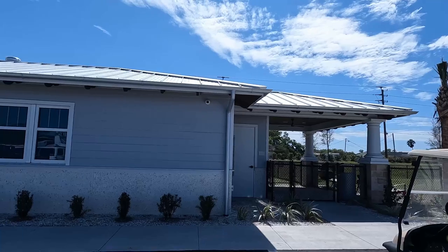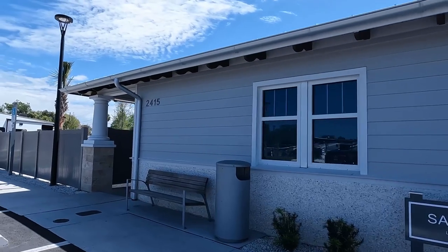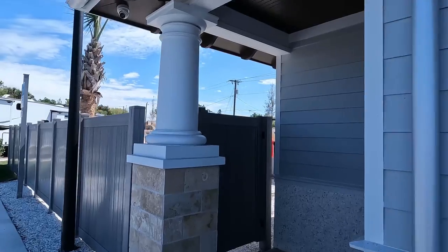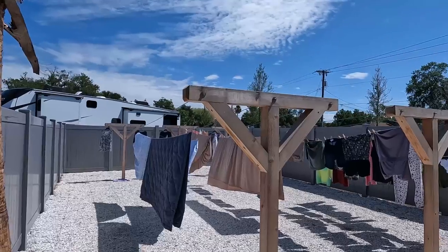This is one of 2 laundry and bathhouse facilities. This one is at the southeast end of the park and the other one is at the northwest end. This one's a little different in that it has a clothesline area. Let me go in there and show you. There you go. Oh, wow, it's pretty loaded up right now.